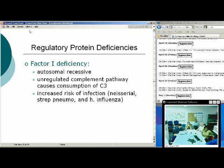And so the next category I'm going to talk about are actually regulatory protein deficiencies. And you learned a little bit about this in the prior lecture: factor I, factor H, and MCP. The first one, factor I deficiency, is autosomal recessive. What happens with this is that you get unregulated complement pathway. And so if it's not regulated, it's continuing to occur, and at the end of the day, you're actually consuming C3. And so again, you're back to the point of it looking pretty much just like a C3 deficiency because the pathway is being unregulated.